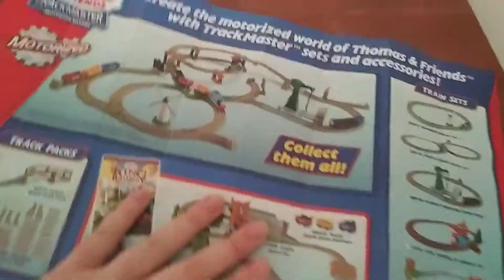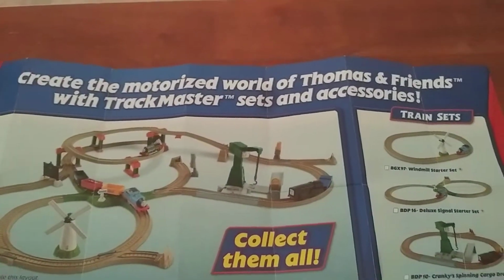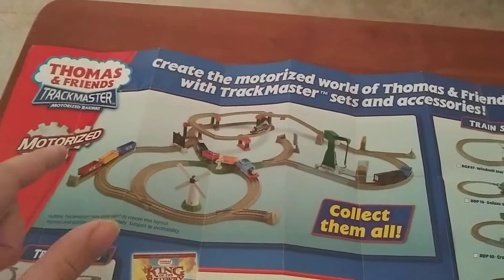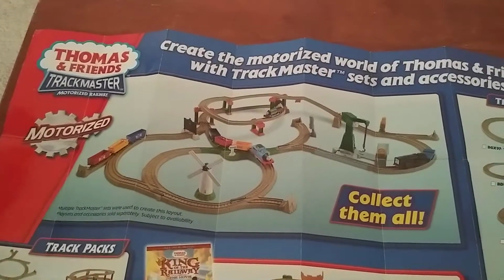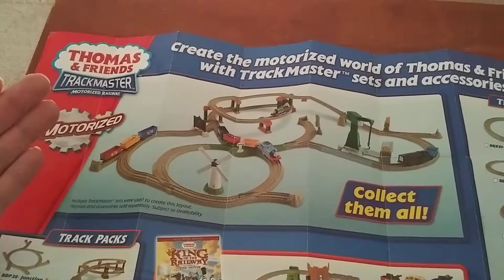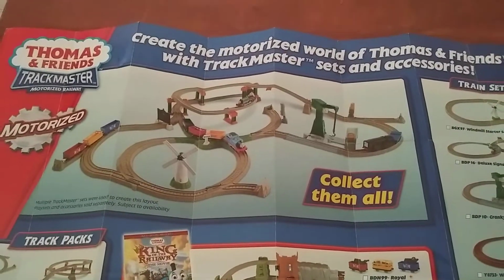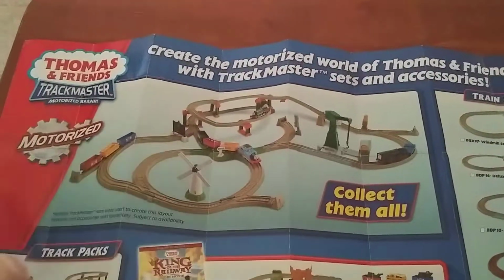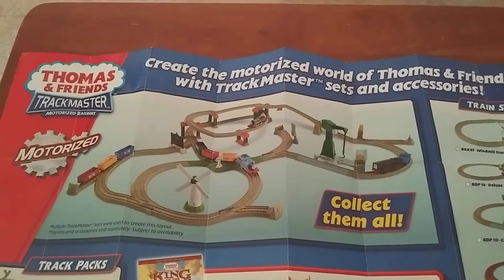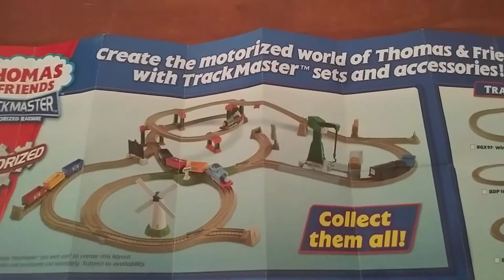Going on the back here, we see this create the motorized world of Thomas and Friends with Trackmaster sets and accessories, and shows that puny set. I mean, what happened to that ginormous set they had back in the 2011 and 2012 list? That was great as it is, and they made it smaller. Well, on the bright side, I can recreate that one, since the big layout I'm unable to replicate, because I don't think my house is even big enough to put in that layout, even in my room. But yeah, as you can see there.